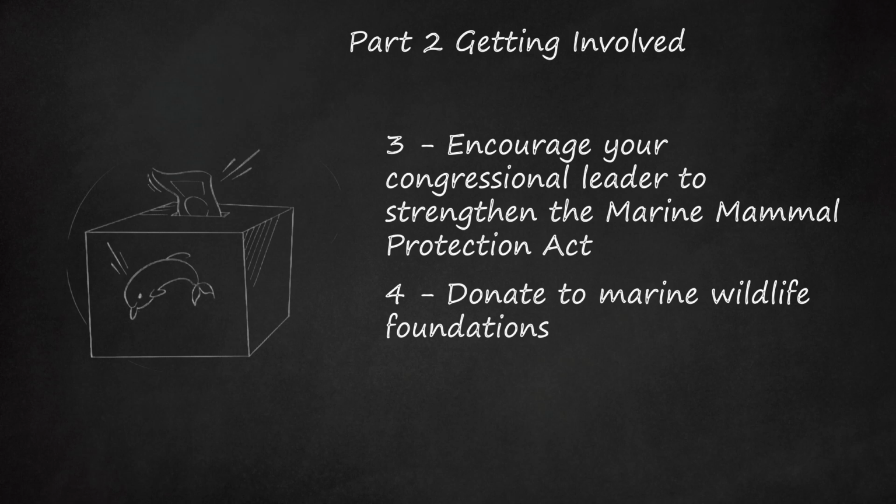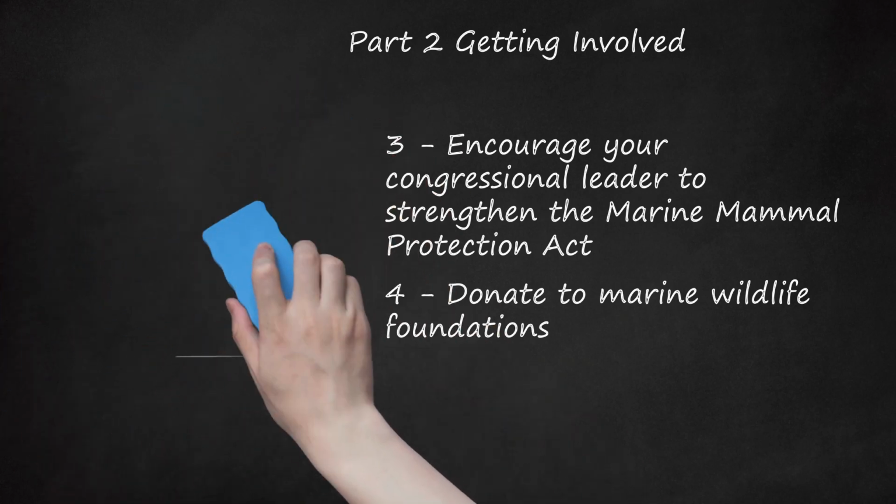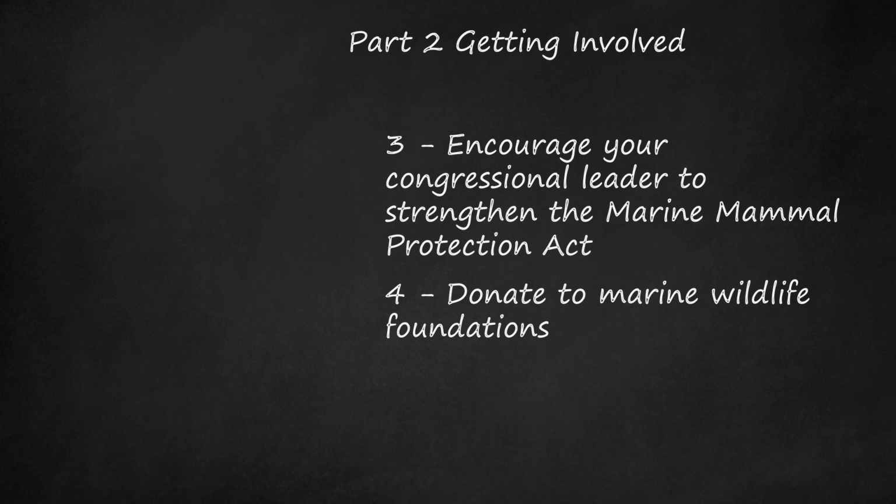Organizations like the International Fund for Animal Welfare, IFAW, Greenpeace, Blue Voice, and other groups are all devoted to saving the lives of dolphins, and they all would appreciate financial help to continue the cause.